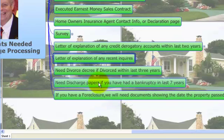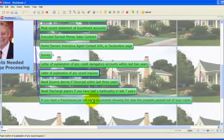If you've had a bankruptcy within the last 7 years, we'll need to have a copy of your discharge papers. So again, be prepared for that. And then finally, if you've had a foreclosure, particularly in the last 7 years, then we'll need documents showing the date the property passed out of your name.